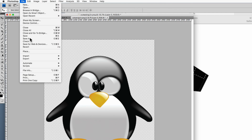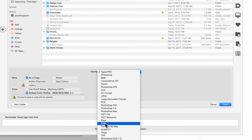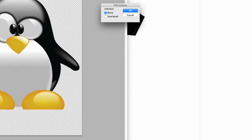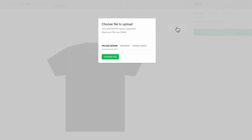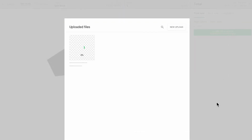So we can go in and save as PNG, however you want to pronounce it. And again, RGB, non-interlaced. And so that's how we save this file. I called it Cute Penguin. And add your design. I already have one thing uploaded. I just re-uploaded it. You can use Dropbox, Google Drive. So let's find this file, upload it.